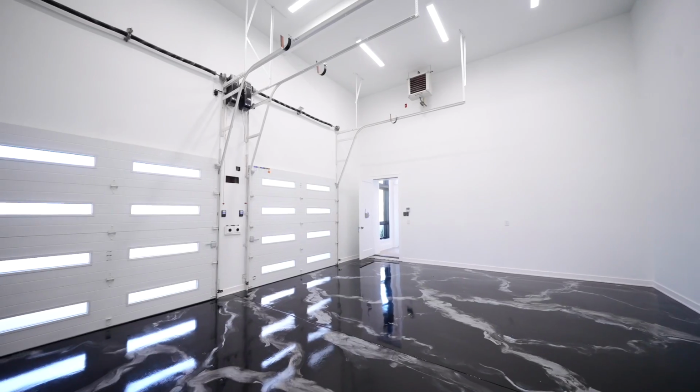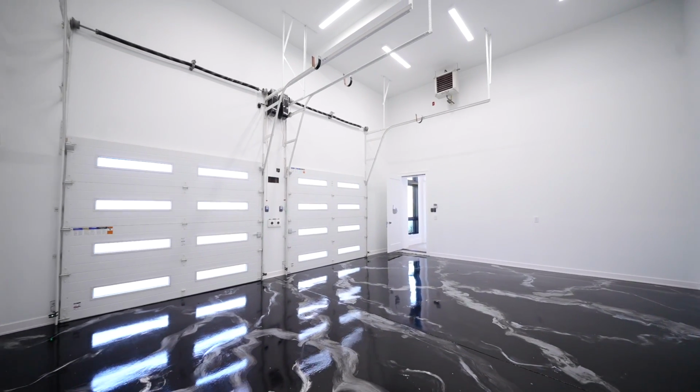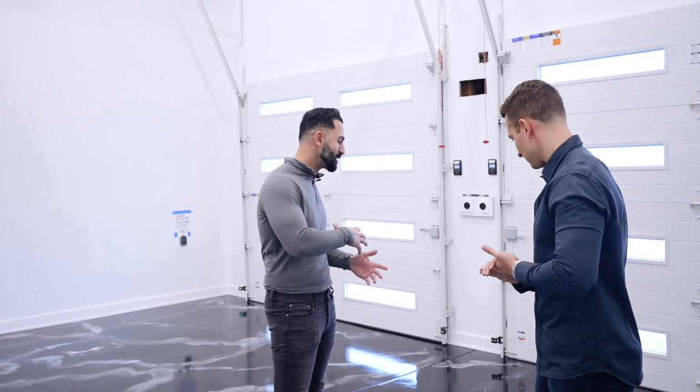We don't like to do what everyone else is doing. So we use the marbleized epoxy. Essentially, we create this marble pattern. It's customizable. We can do any color, and it looks incredible when it's finished.